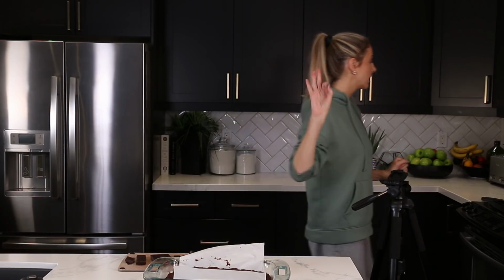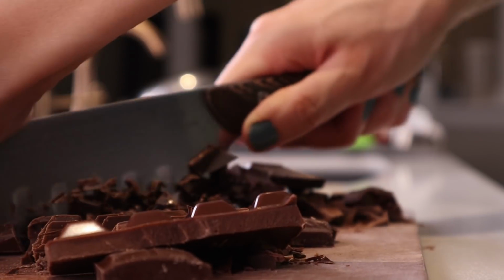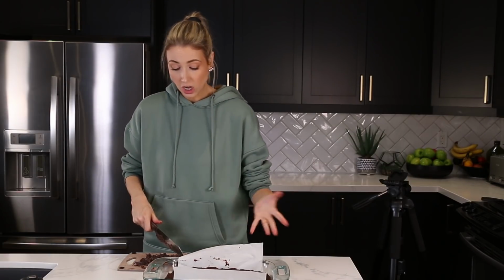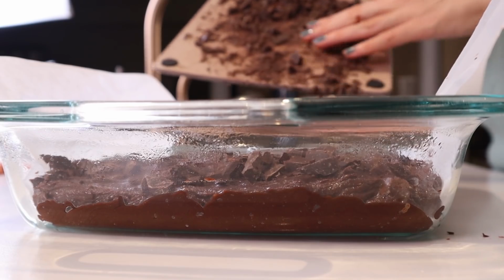The little extra bit is taking all of my willpower not to just eat this by itself. Good things happen to those who wait, Rachel. It's a lot of chocolate. It's not until you really break it down like this that you see how much chocolate there is, just in the top layer. Look how much chocolate this is. And now we're going to sprinkle this right on top.